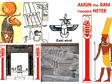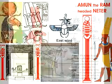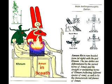The temple at Luxor is dedicated to the god Amun. Amun is the air and the breath principle, and the voice raised in song.